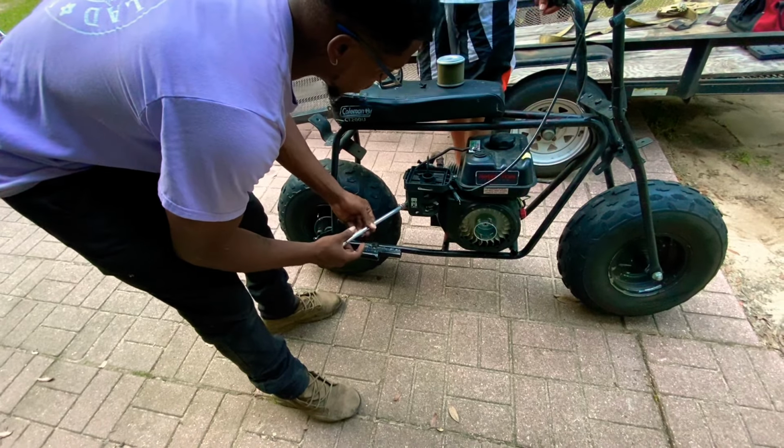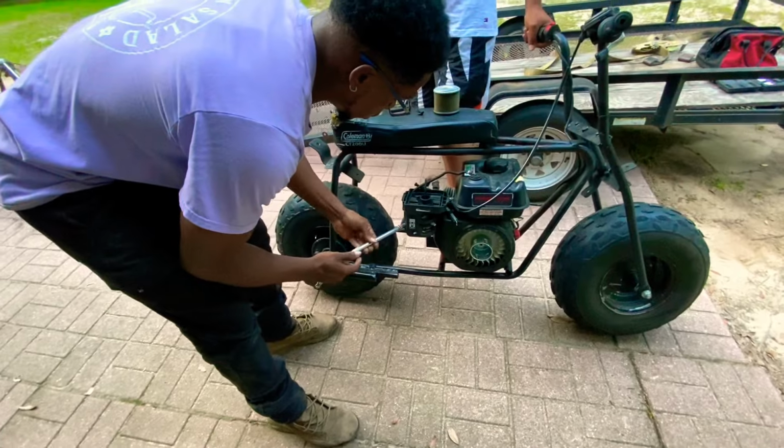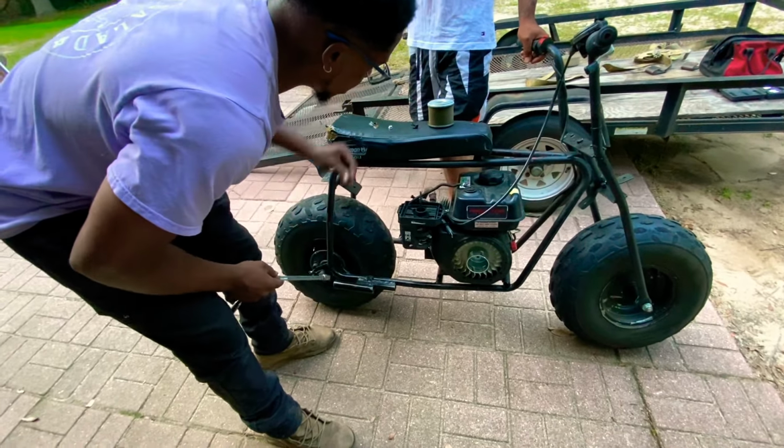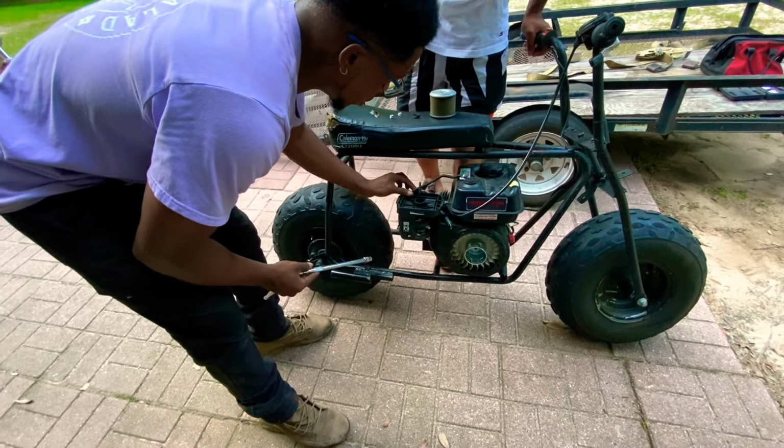I need to break this one down anyway, because I'm not using this carburetor no more. Can you order the new one? Not yet, but I'm about to. It's in my cart. The carburetor is on.